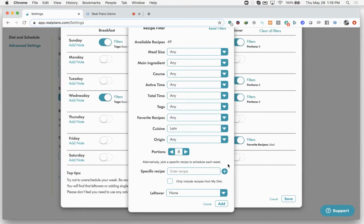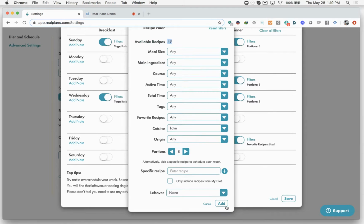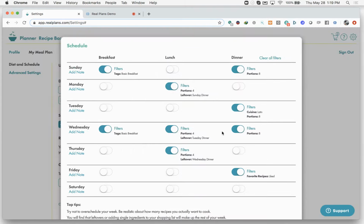Taco Tuesday. Taco Tuesday. And what this does is you've got these available recipes, right? So before it was higher than that, but it shows you, okay, 49 different recipes are going to schedule on that night, so you can do that. That's pretty cool. Another one is portion sizes.